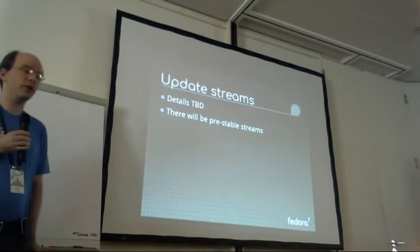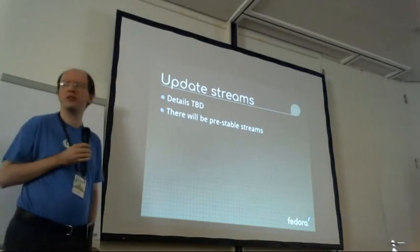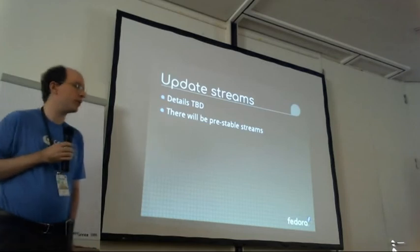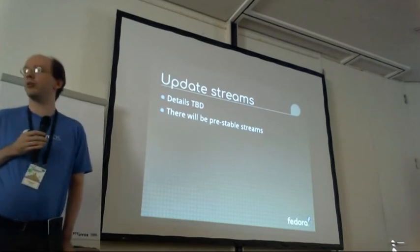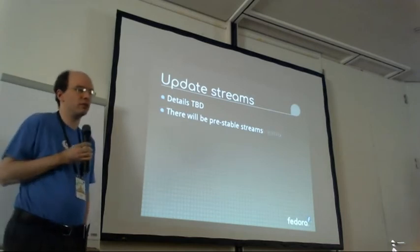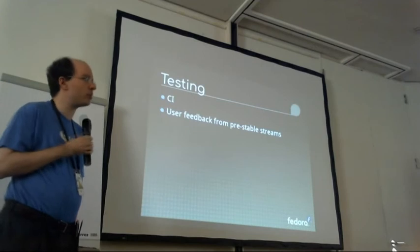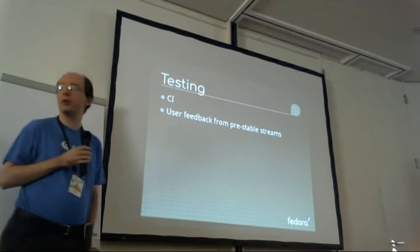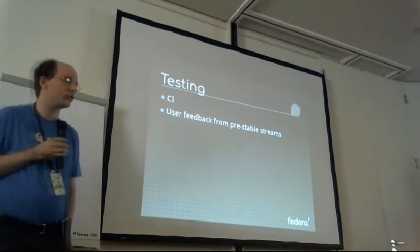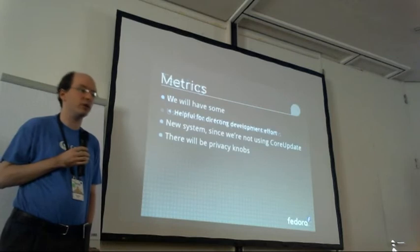Update streams. This will probably not be the Container Linux alpha, beta, stable model, but we want to do something a little bit like that. So there will be a stable stream, and there will be at least one pre-stable stream. Details still TBD. The reason that's important is that the testing model will be similar as well. There will be CI, but it'll also be important that users run some nodes on the pre-stable stream in order to catch any regressions.